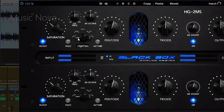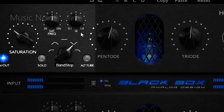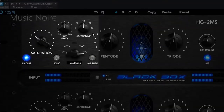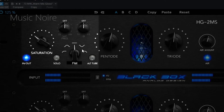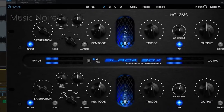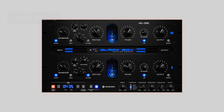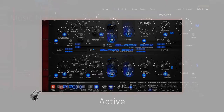This is an excellent plugin for enhancing vocals, piano, string instruments, and entire mixes. This plugin also has specialized mono mixing and stereo bus versions, and because of its new feature section, it now offers more saturation settings and a larger range of colors than ever before. To tune your saturation for each channel, choose from high pass, low pass, band pass, and band stop filters.